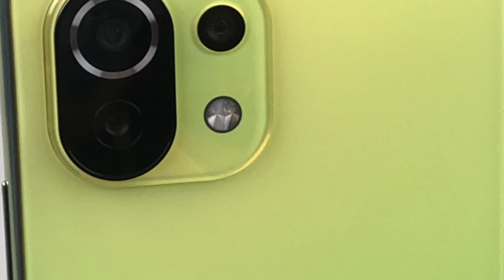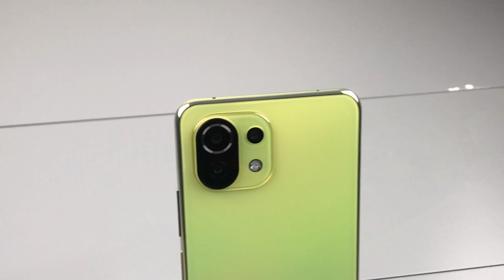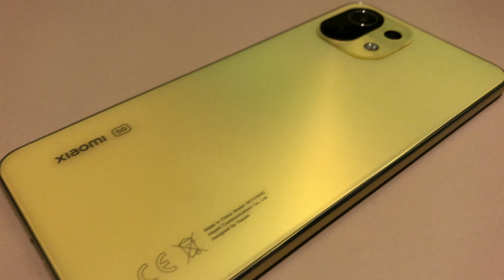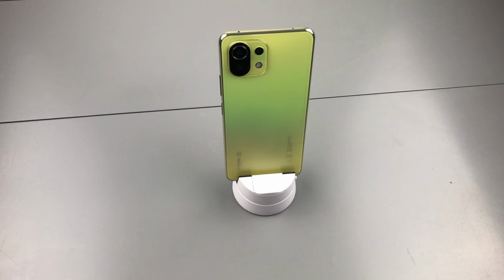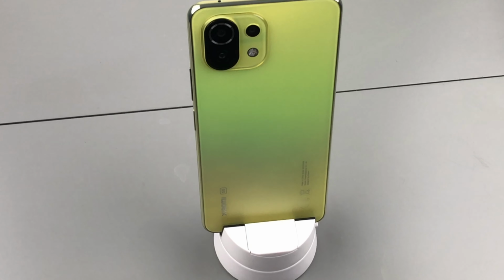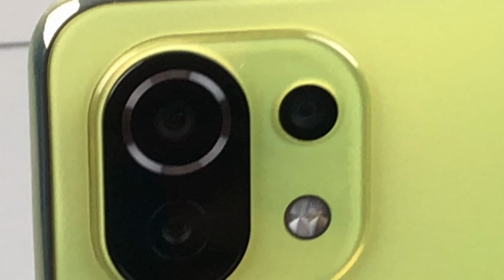Turning our attention to the back of the device, we find a beautiful glass back complemented with a matte finish. This is always a shining and reflective glass finish on the non-5G variant of the Mi 11 Lite. Near the top, we find the camera setup, which is beautifully designed and borrowed straight from its big brother, the regular Mi 11. We'll revisit the camera a bit later in this review.